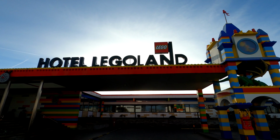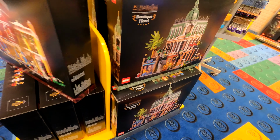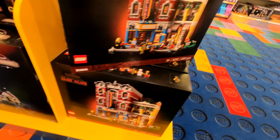Hello and welcome to the Legoland Hotel in Billund, Denmark. We're about to take a look around their amazing Lego store and all of the other bits and pieces they actually have on offer at the hotel around their reception area. There's some huge models that we're going to be taking a look at and some exclusive Legoland sets as well.